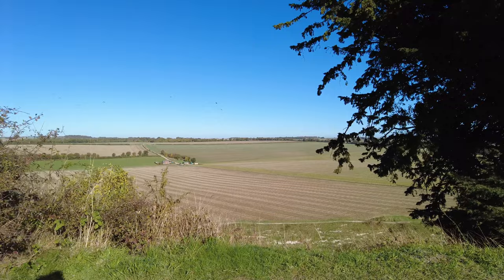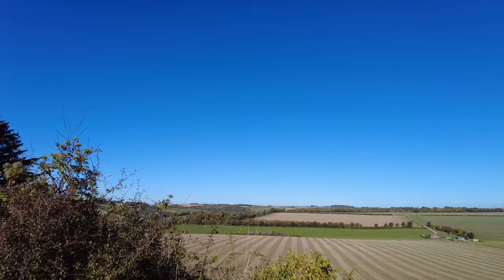Now as the mist is disappearing, you can see the rural landscape of Wiltshire under this beautiful blue sky.